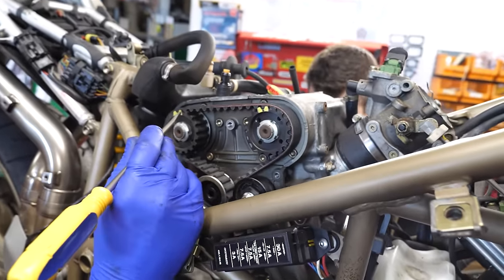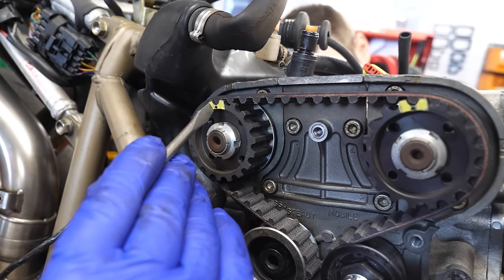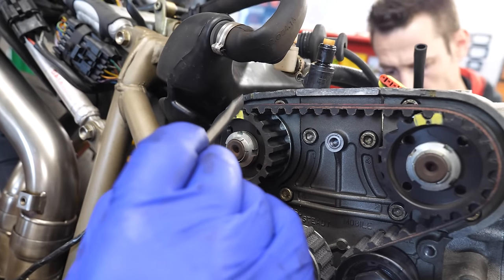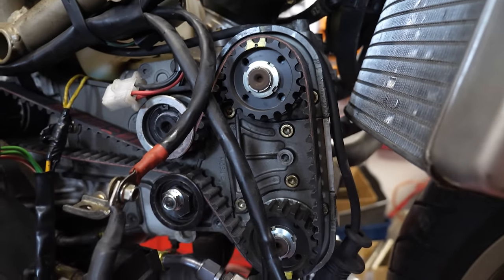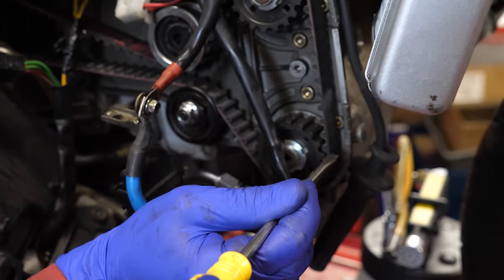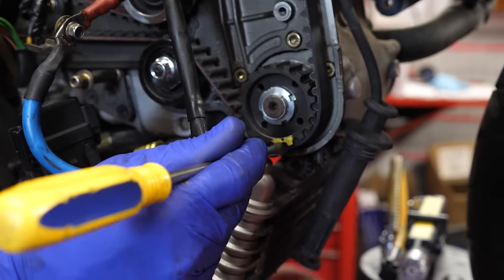Okay, what we're going to do, we're going to count the teeth. If you're unsure about this engine, all you've got to do is count the teeth between the yellow marks, okay? And I'm pretty sure it's 13. 13. And the front cylinder, without looking in the book, I'm pretty sure it's 22. 1, 2, 3, 4... 21, 22. There you go, he's right. So 13, 22 is the magic figure.